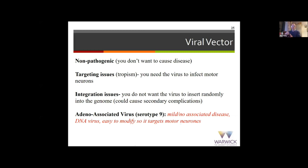So when they looked at this and they developed this Zolgensma, they went and used adeno-associated virus serotype 9. The reason they use this is AAV causes mild to no associated disease. It's a DNA virus, which means it's very easy to manipulate, and it's easy to modify it so that it specifically targets motor neurons. Can I have the next slide, please?